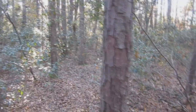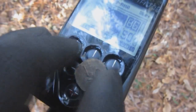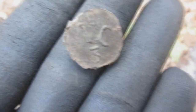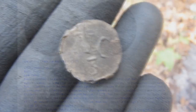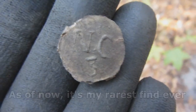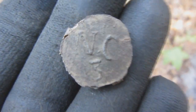Okay guys, I'm hitting these woods. This is a new area, and I've been here about 15 minutes working these woods. There's my hole, and guess what came out of it? That, my friend, I believe that is a revolutionary North Carolina button, pewter. Wow, I believe it's a George Washington North Carolina 3rd Regiment button. All right, first one, revolutionary. Now that's pretty awesome. Check that out. All right guys, let's continue digging. I'm stoked.